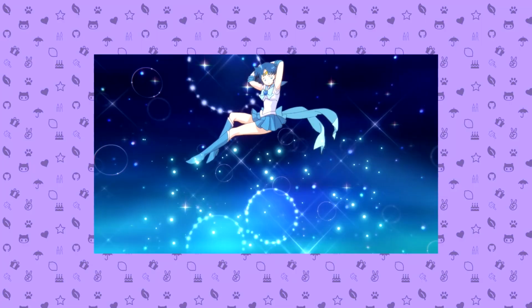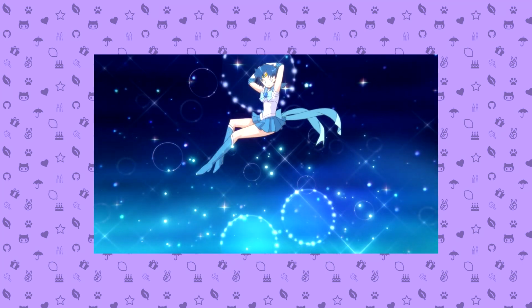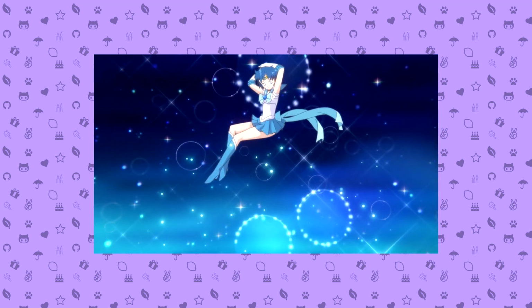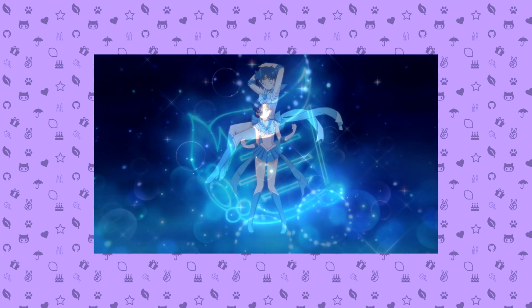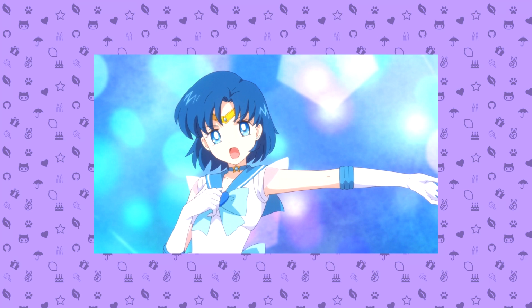She is one of my favorite sailors, so I was very happy with her representation in this movie. Visually, it was stunning. So we first have her transformation. Her transformation is gorgeous. Oh my god, what a beautiful transformation. And there is one special scene which I love, which is that little jump that she does before doing her final pose. It looks so cute. Oh my god, her transformation is so adorable. I love Sailor Mercury. Super Sailor Mercury looks gorgeous. I love it. Her phrase as well looked super nice.